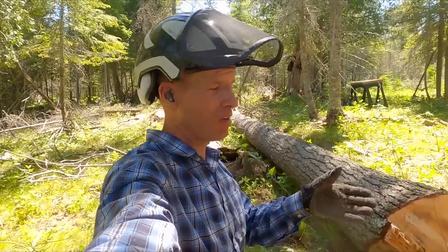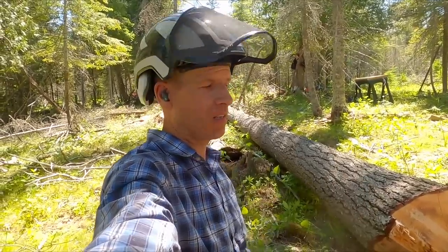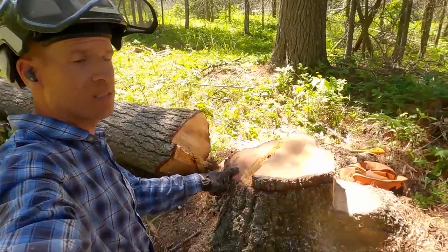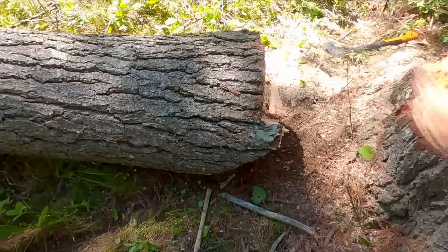But when you start doing this, your first tree or two or 10, it could take you, you know, 45 minutes just to cut this. But it's no big deal. No big deal if it takes a while. I mean, you're outside having fun with chainsaws, so why are you gonna rush that? So you can see what I'm talking about here.